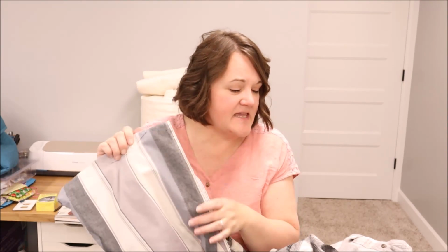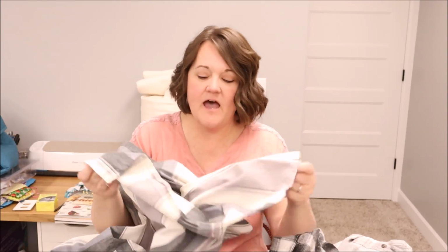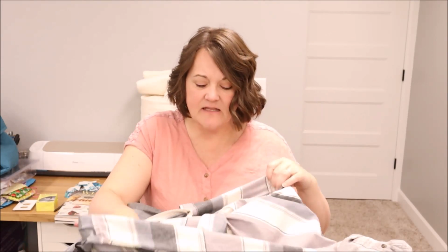So I'm just gonna say each of these shirts cost me $1. And depending on how much yardage I actually get out of them, that is quite a good deal for cotton. What you do want to look for and make sure, if you are wanting to keep with 100% cotton, is to check the labels.